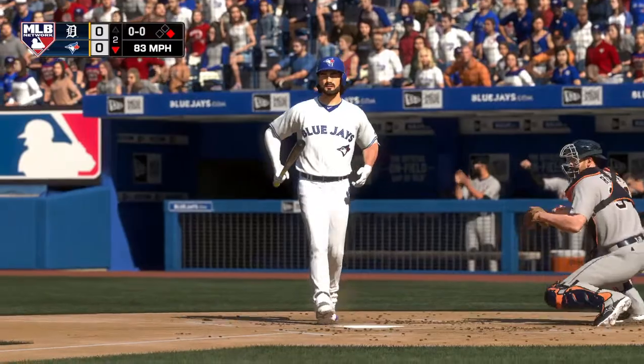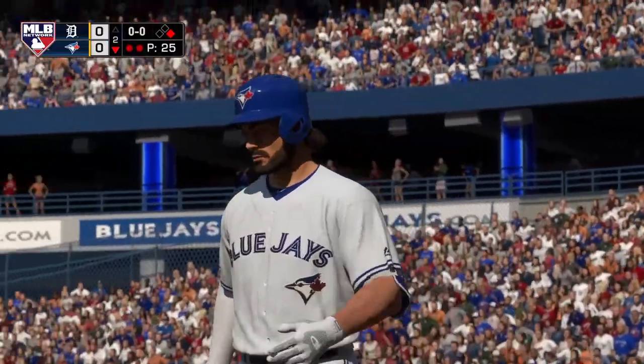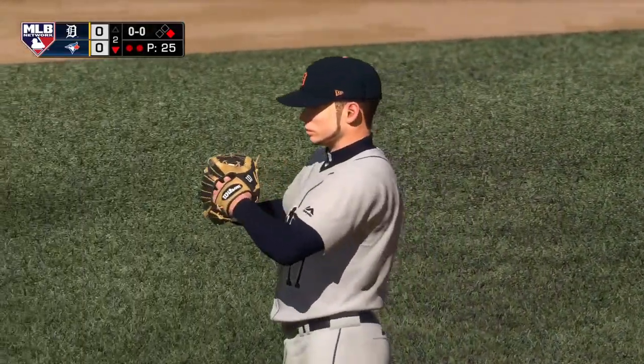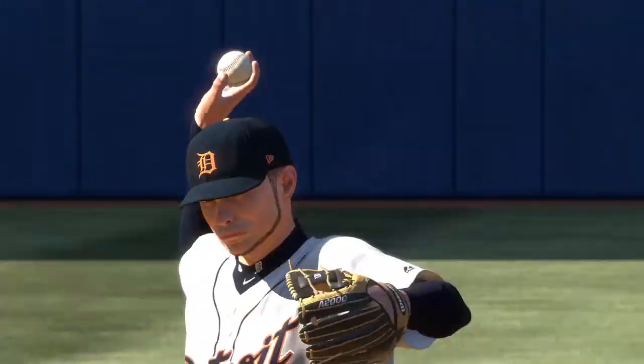And he got him. Well, that's just a quality pitch right there. The location was excellent because if it's put in play, there's a good chance it's on the ground for a double play. And hey, a strikeout always works too.